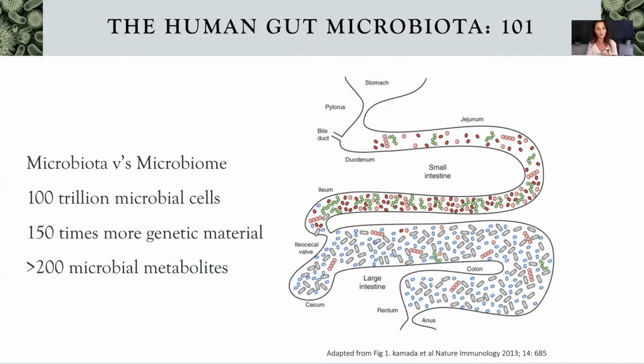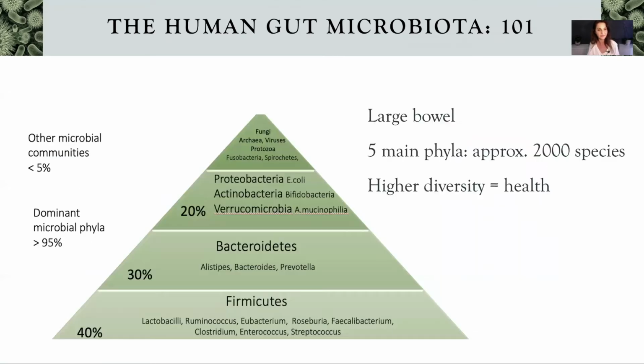So firstly, some terminology. Microbiota refers to microbial cells, whereas microbiome refers to their genetic material, and there's about 150 times more genetic material than that of the human genome. So their metabolic capacity far outweighs ours. And what the research shows is that the microbiome encodes for over 200 metabolites that have the ability to influence almost every single aspect of our physiology.